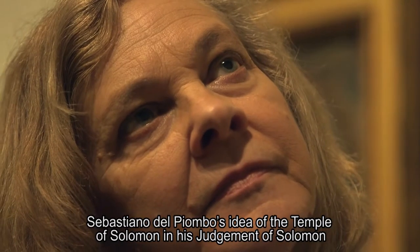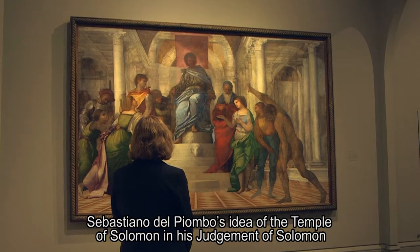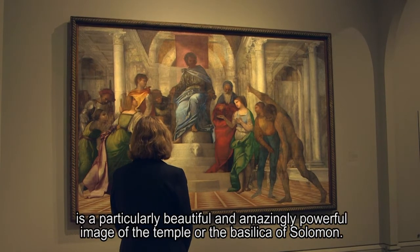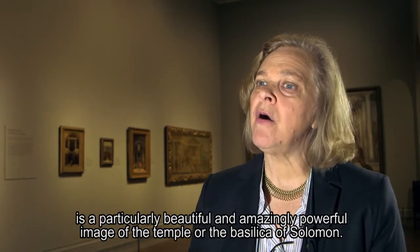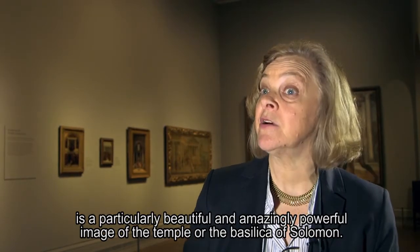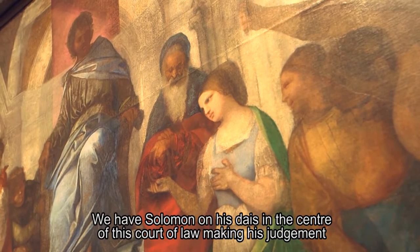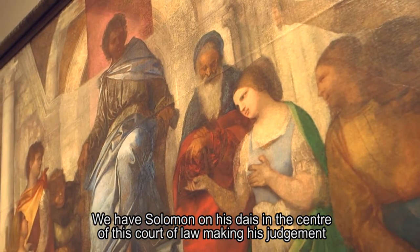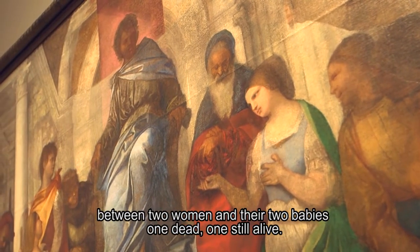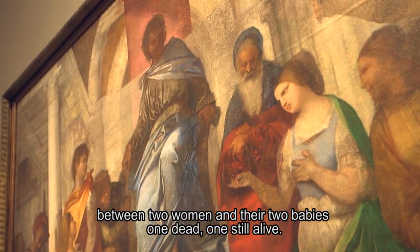Sebastiano del Piombo's idea of the Temple of Solomon in his Judgment of Solomon is a particularly beautiful and amazingly powerful image of the temple or the Basilica of Solomon. We have Solomon on his dais in the center of this court of law, making his judgment between two women and their two babies, one dead, one still alive.